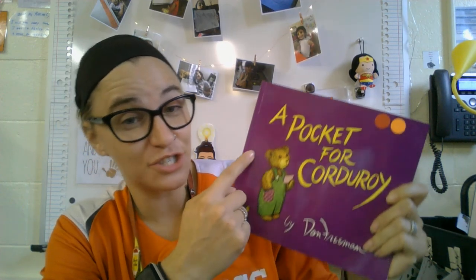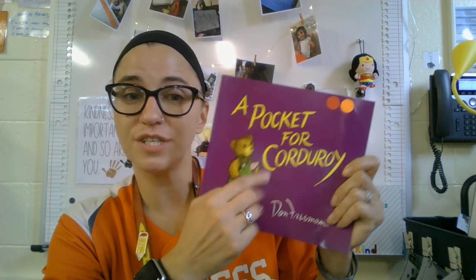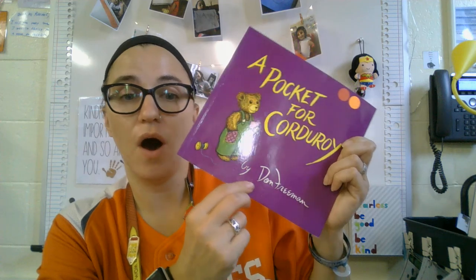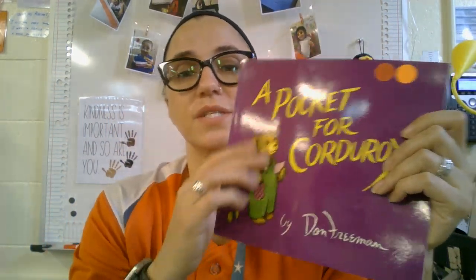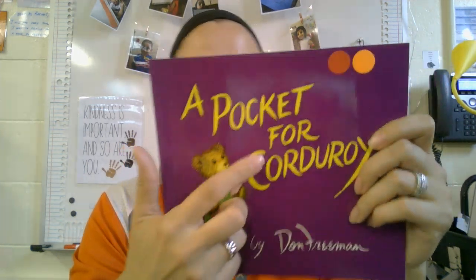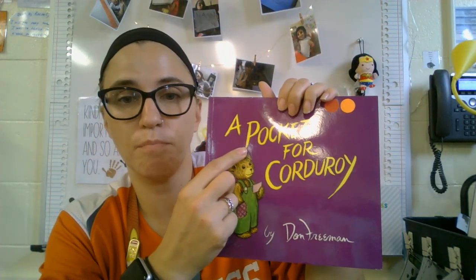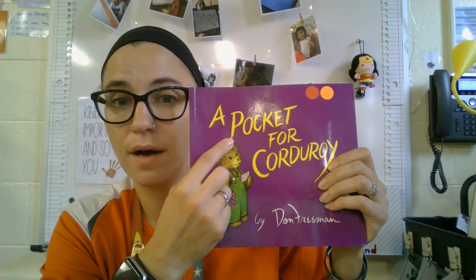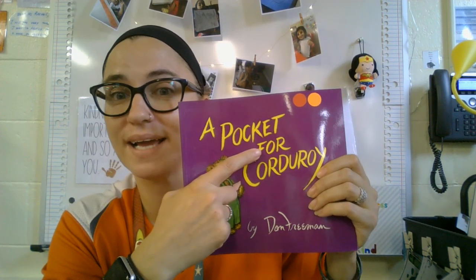As we look at the illustration here, you saw how I pointed at the pocket? Because the illustration and the title can give us hints on what the book will be about. The author of the book is Don Freeman. The author is the person that writes all the letters and words that you are going to see as I read. So when they wanted to write the word pocket, they needed a letter that went p, p, p. Yes, the letter P for pocket.